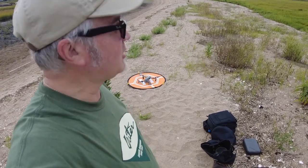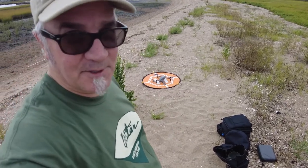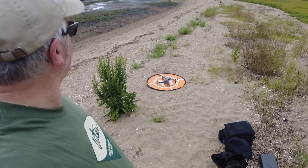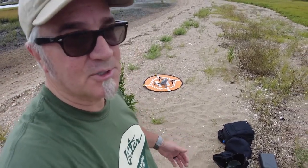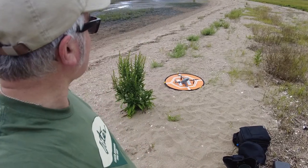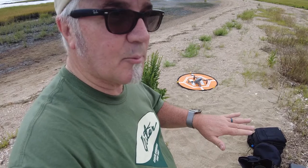Pretty much how it normally works. Now today that was a little bit different. I was about a third of the way through, and I was looking around the marsh. I didn't have my eye on the drone right away, which I should always do, but it's a small area that I'm mapping. Anyway, I lost sight of it briefly, and then I looked at the map and I couldn't see where it was on the map either.